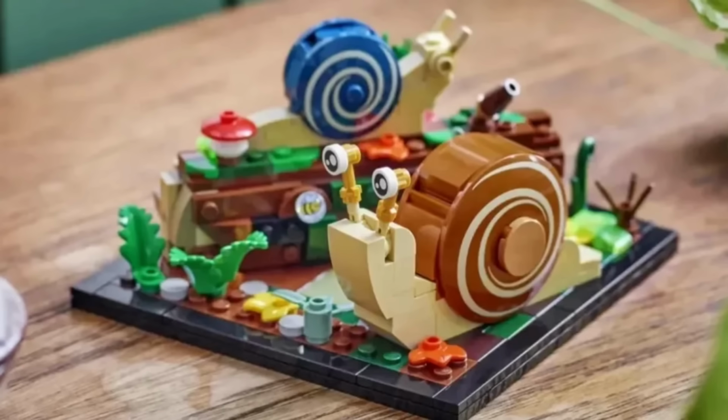Overall, I think it looks quite nice. The build is really cute. It's definitely not the best gift with purchase ever. However, I think a lot of fans will appreciate this one.